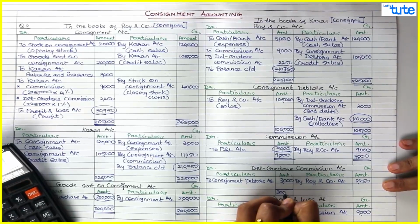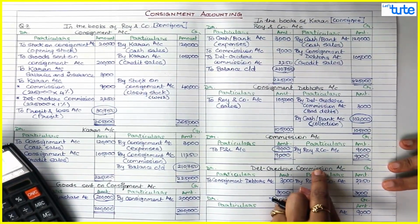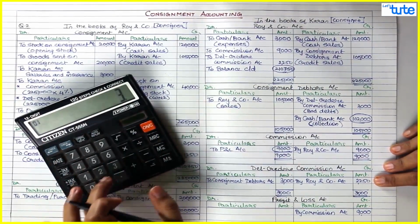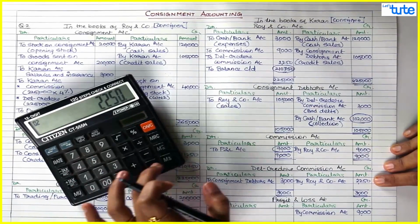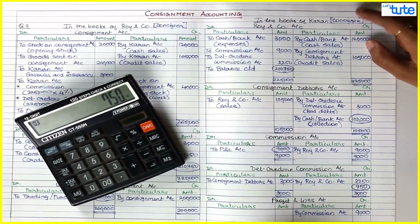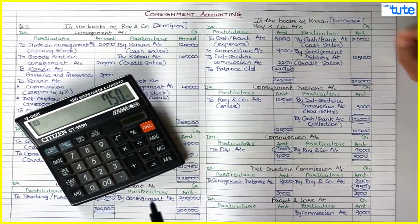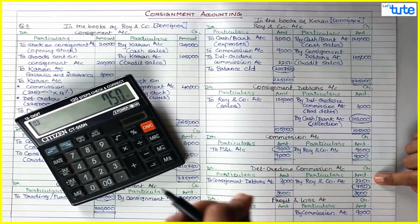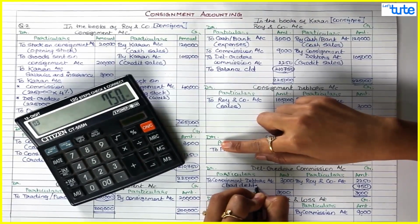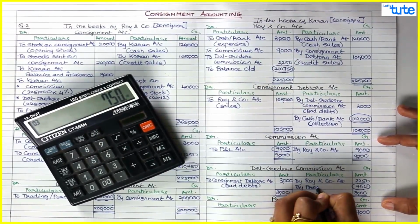Now if you see the Del-Credere commission account, your debit side is more than the credit side. That means this was your income account, but for this income we have suffered a higher amount of loss. So there is a balancing figure of 3,000 minus 2,250, which is 750. This is actually a loss suffered by the consignee for taking this additional responsibility. For it, the consignee has received extra commission of 2,250, but has suffered a bad debts loss of 3,000. So actually, net there is a loss on this Del-Credere commission agreement, so this would also be transferred to the profit and loss account.